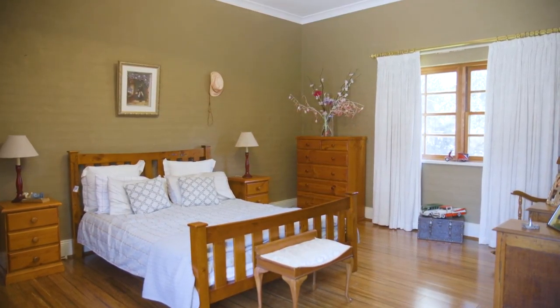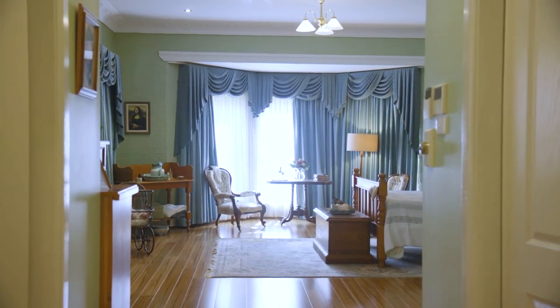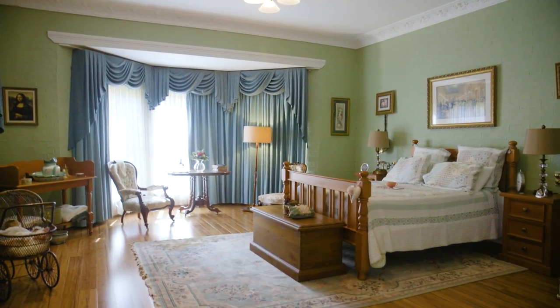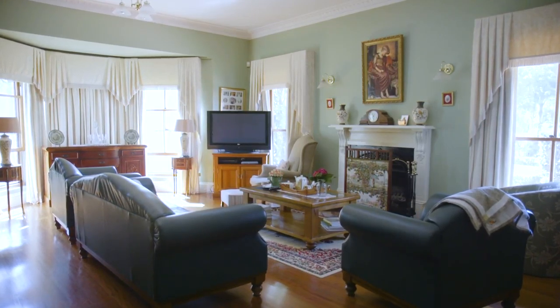Each bedroom is generously sized and comes with built-ins and two with en-suites. This huge master bedroom is probably one of the biggest that I have ever seen. And it's just as grand as the rest of the house with its gorgeous bay windows and the ornate cornices on the ceiling. But it's the his and hers walk-in wardrobes and the massive en-suite that really takes living to a whole new level.